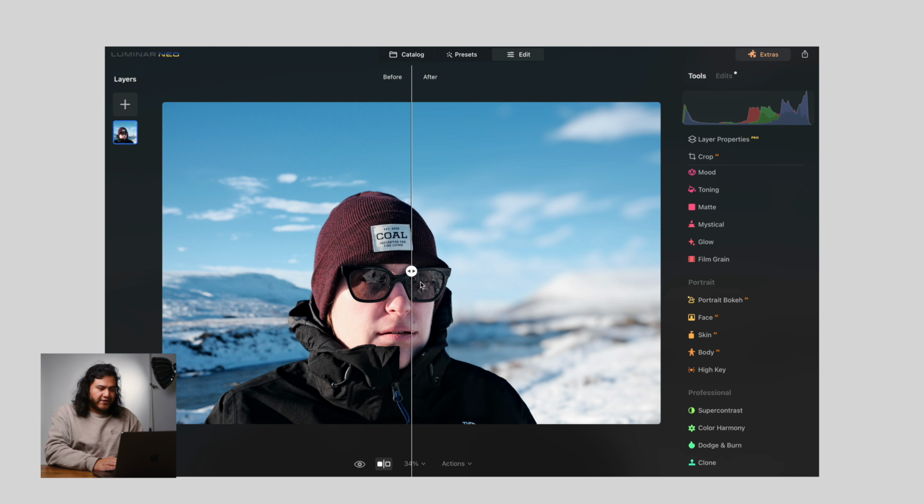Clicking on lips, I mean, this is crazy. I kind of feel like I'm building a Sims character here. I can adjust the lip saturation on the image. You can see if I increase that, there's more pink and magenta tones in the lips. That's pretty wild.